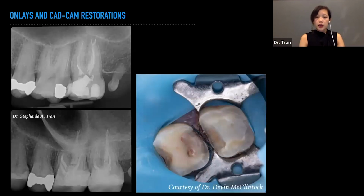Lastly, this was a really great case that showcases the multidisciplinary management of a lot of these cases. In this treatment, the important aspect is actually a fellow dentist, a colleague of mine. I worked together with my friend, Dr. Devin McClintock. She was the restorative dentist. She's an AACD member and an AACD resident, so she's well-versed in advanced restorative techniques.